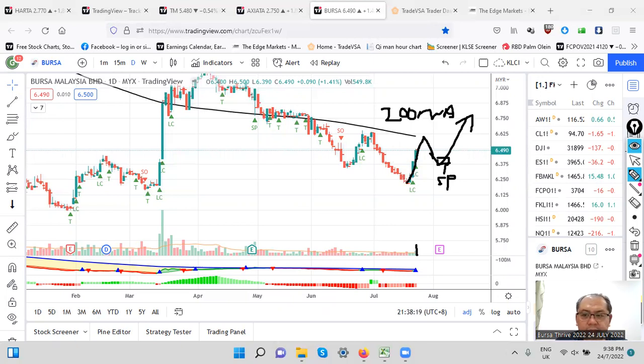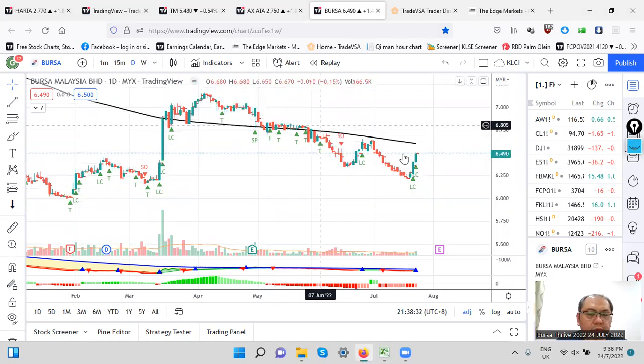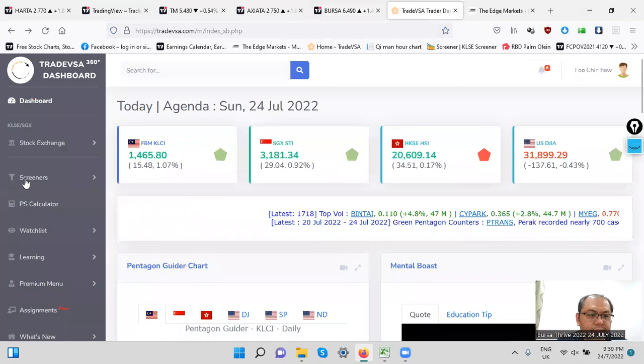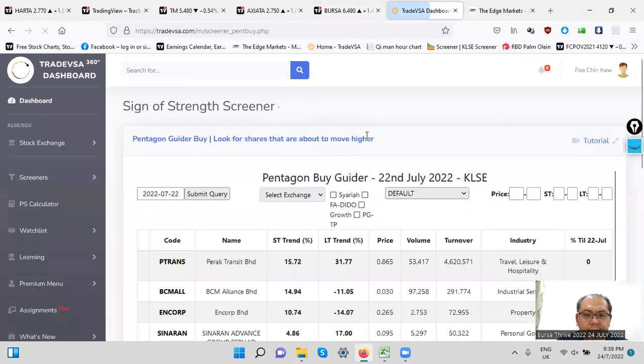Okay, so this stock is also worth a look. Actually if there is a lot of activity in the market, Bursa is a very good stock. However, this one I see a small rebound here. It's quite likely it has some chance of breaking up higher. So this one is also one of the stocks that come from this scanner, when you open up the Pentagon guide.